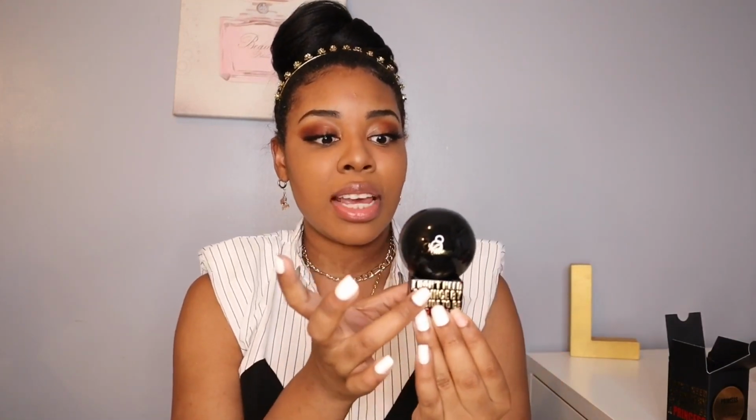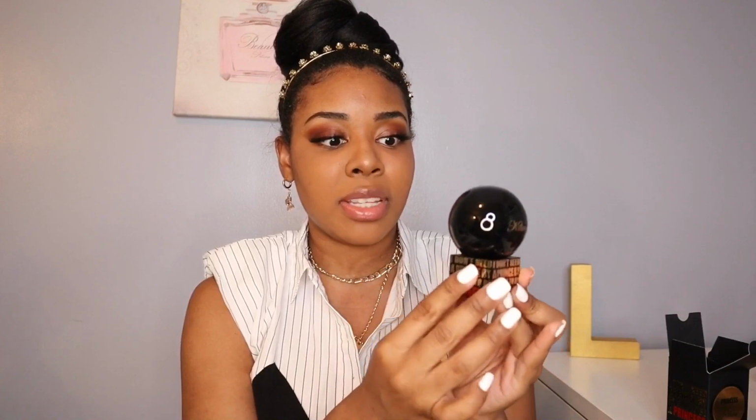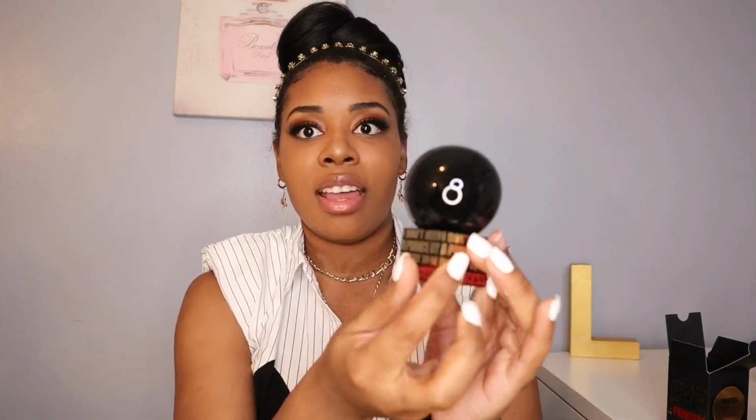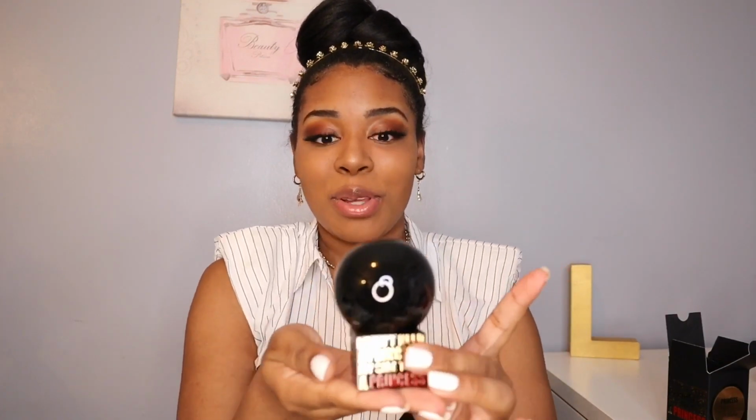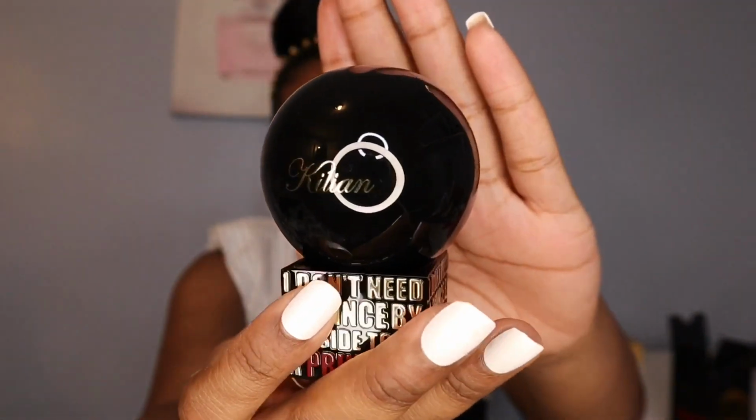So the bottle stands upside down, and this is the base, and just all around it, it says, I don't need a prince by my side to be a princess. And this is what the bottle looks like up close. So that is what the actual bottle looks like.